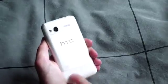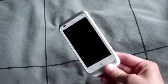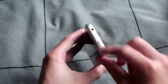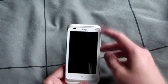Under here is just a SIM card, no external removable battery. So unfortunately, if your battery dies, you're going to have to send it back to HTC, and also you can't extend the battery life anyway except through the micro USB port on the side. You get a two-stage camera button, a volume rocker, a button on the top for power, a 3.5mm headphone jack, and of course capacitive buttons as required for Windows Phone.